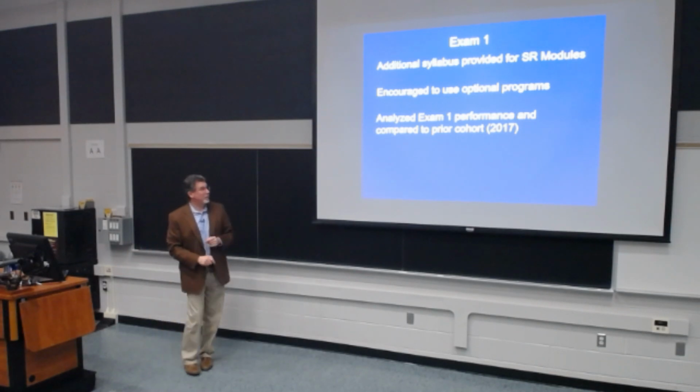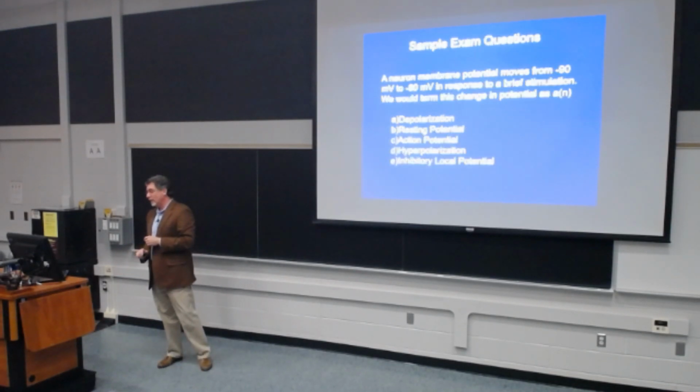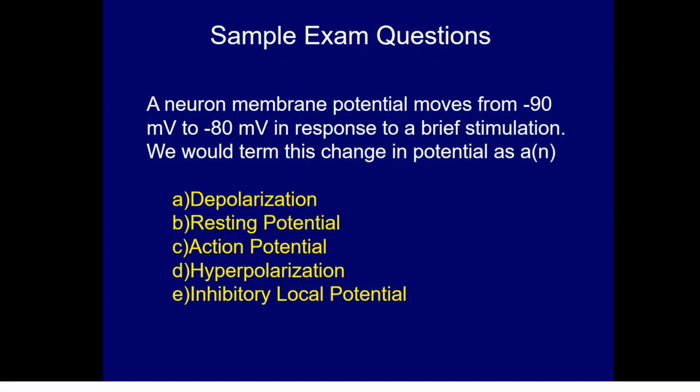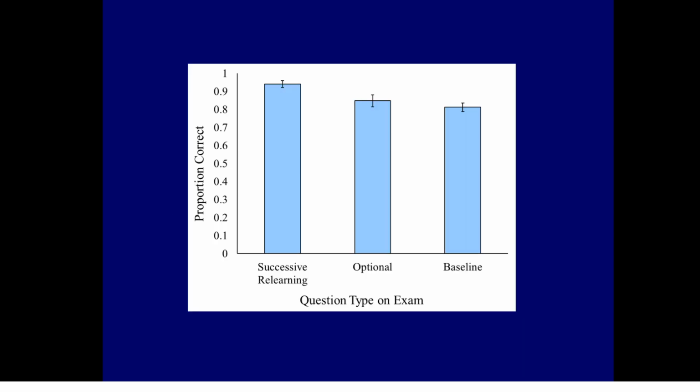And then we analyzed exam one performance and compared to a prior cohort. Again, his test questions, again, not far transfer, but they're not just tell me what you basically regurgitated during this successive relearning program. So near transfer questions. And again, in this class, we found about a letter grade improvement for the concepts that were successively relearned versus the optional and baseline. And note here, if you squint, you can see a little small effect because 4 or 5 students actually use the optional programs, and they're the ones that show the slight boost in performance, right?